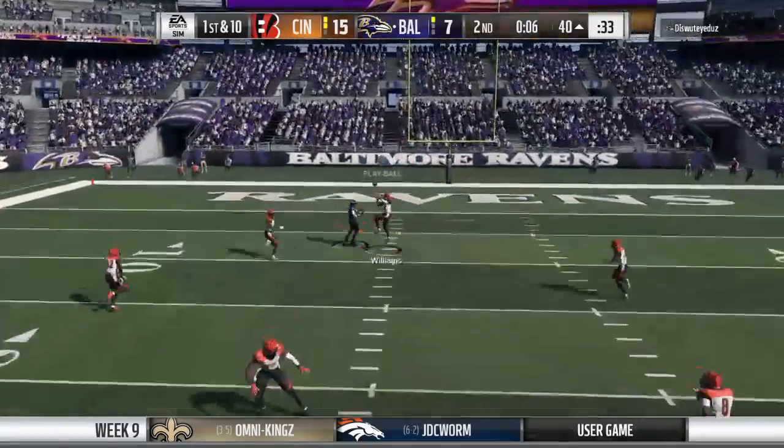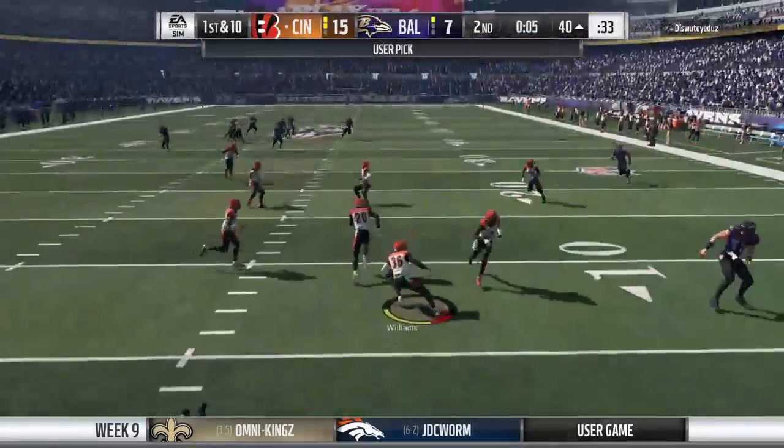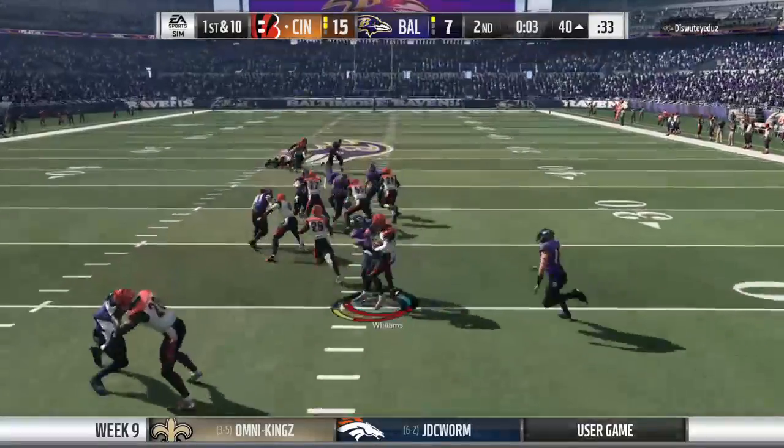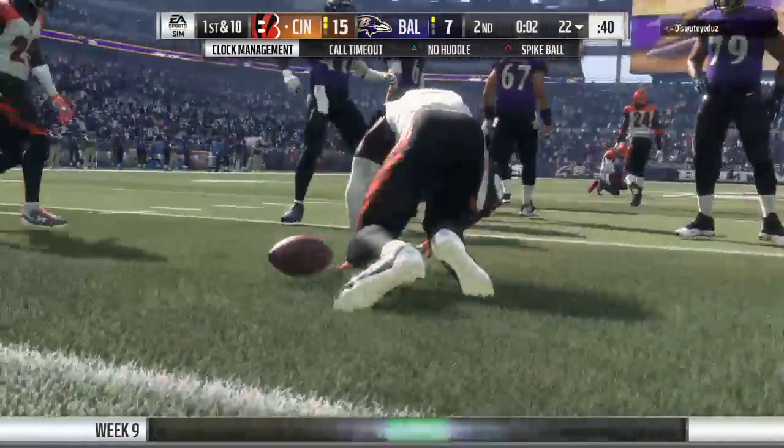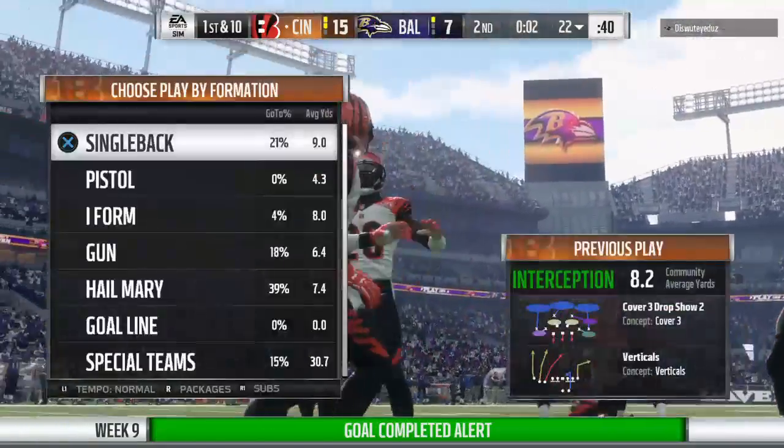They're going to look to throw. Looking. He rifles one that's intercepted. Picked off inside the 10. And his guys have got it back at the closing stages of the first half.